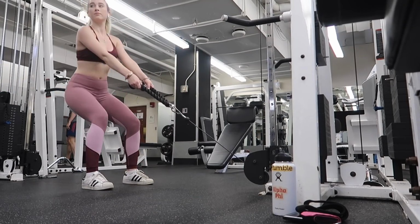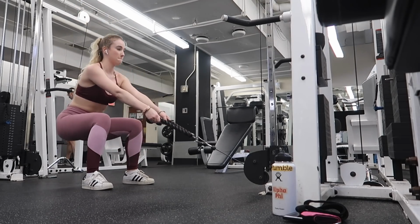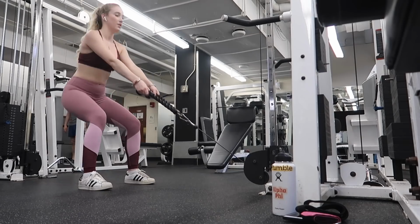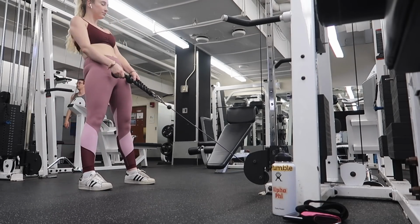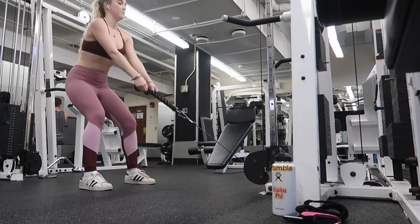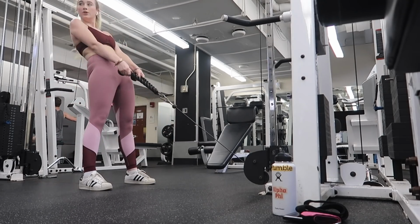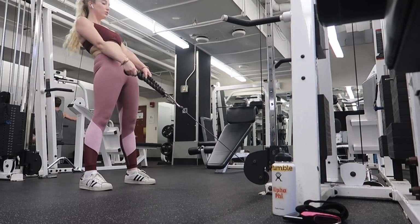And then I'll do about 20 of those in a set with these weighted squats. So I just turn around, and I'll usually up my weight for this part a lot because you can go pretty heavy because you're just sitting back, and you make sure that your knees don't go over your toes, and then sit back and squeeze your butt on the way up.